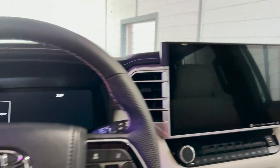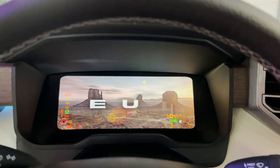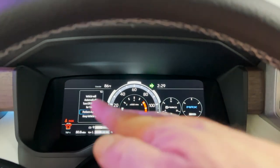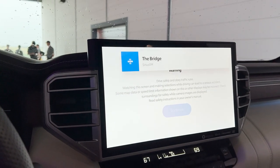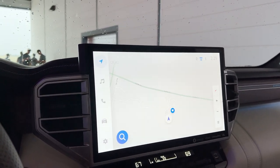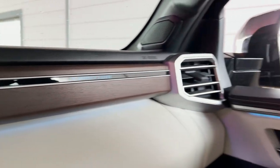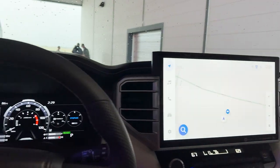Let's start it up though. Of course, when you start up the hybrid, it's going to be quiet. Five different national parks we get to see when we have the startup, a 12.3-inch information display. This is going to have heated and ventilated leather seats. I'll show you these, the semi-aniline black and white. It also has American walnut trim all the way around. Let's see what this thing looks like lit up inside.